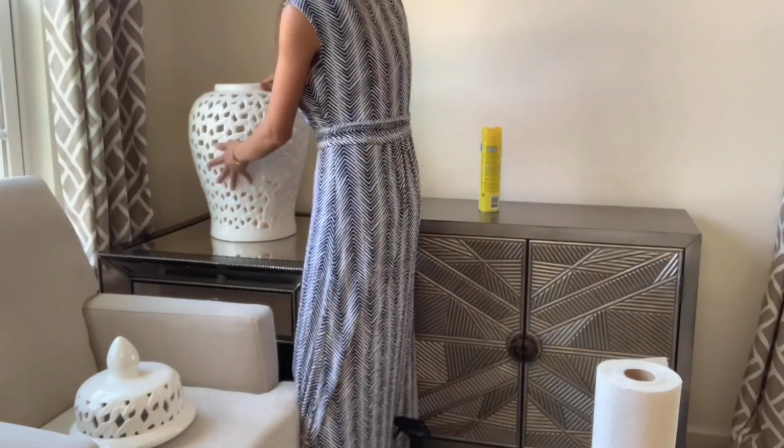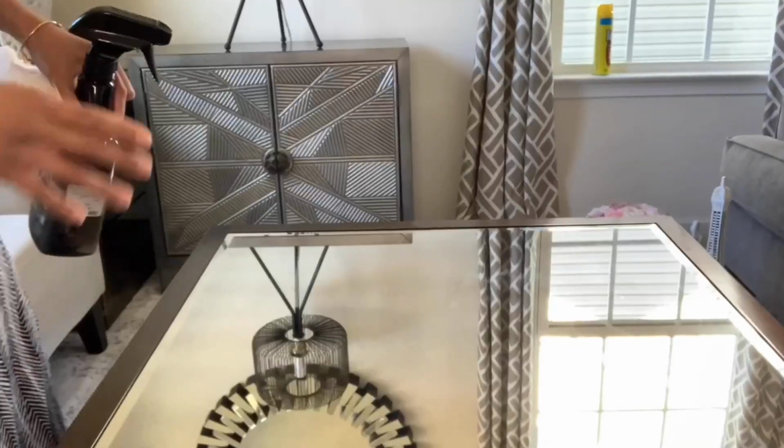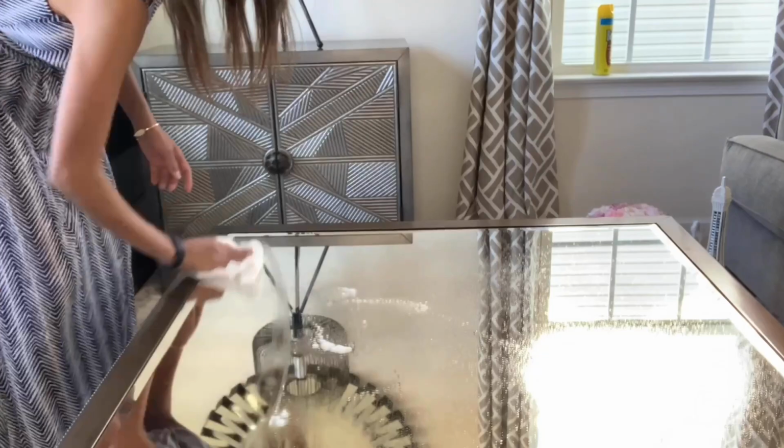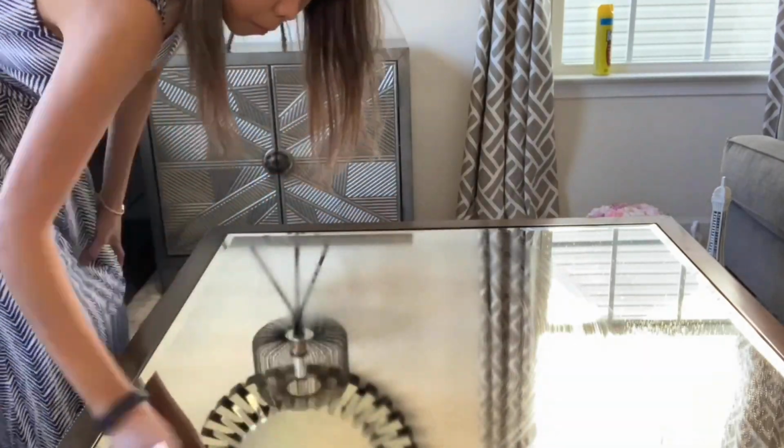I'm sorry guys, I forgot this ginger jar and my lamp is recently hauled, and the one item that I'm talking about to complete this look, later you guys are gonna see it.